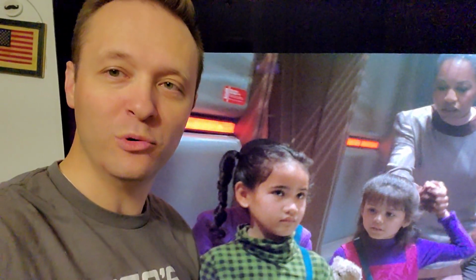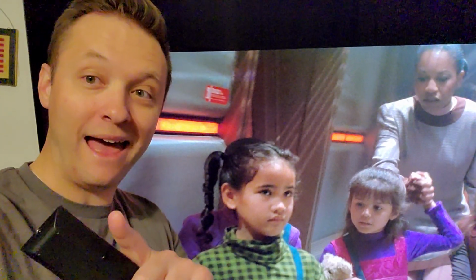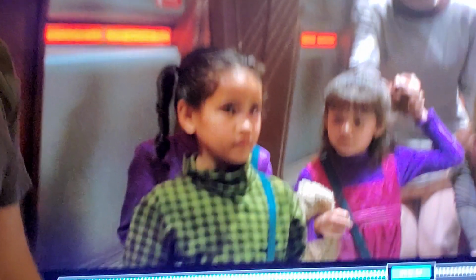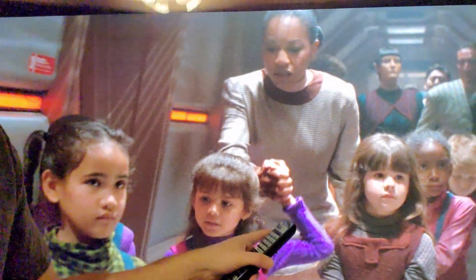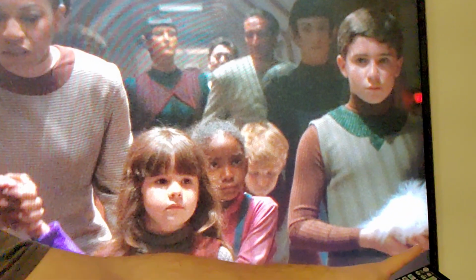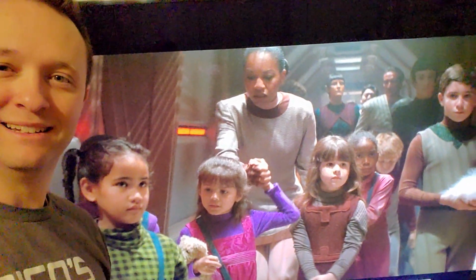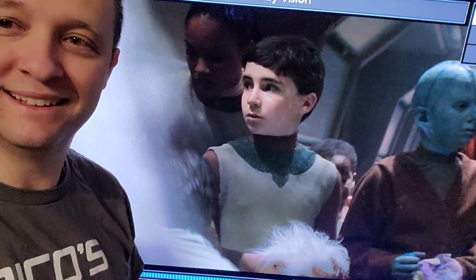So bringing the movie full circle with the series, you've got a saucer section separating scene, which is pretty neat. More on that in a minute that I've only noticed on the 4K. So you got little kids getting evacuated. You got things like teddy bears, kids holding hands. You got a Vulcan in the background. But what is this right here? A tribble! There's a tribble in there. Look at that. That's a tribble. Look at that tribble.